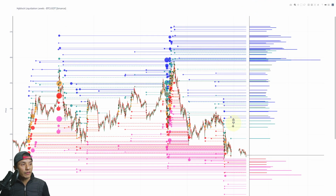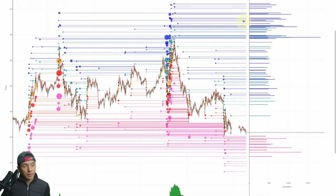But up here, we have these shorts right here, and they're building up. So that's a total of 2.26 billion. That's a matter of time too. So sooner or later, the shorts will get liquidated and the longs will get liquidated. It's just how it is.